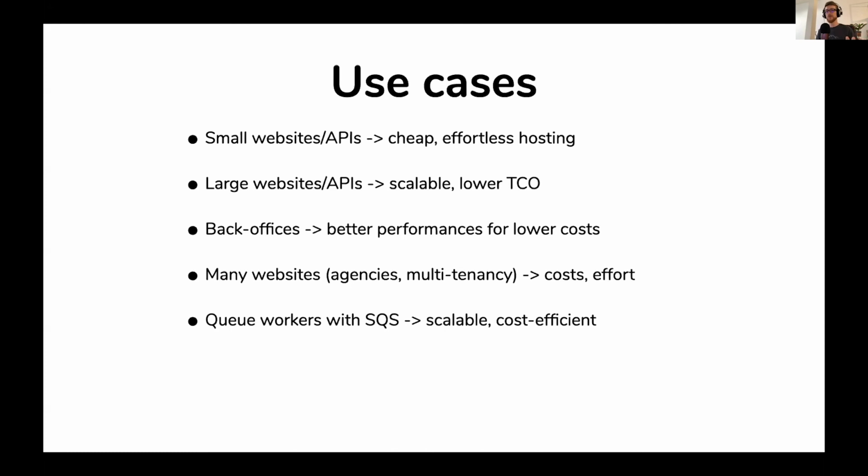If you have queue workers, those are perfect on serverless because they can scale without setting up anything, and you only pay for what you use. So you can have insane scale, insane parallelization for one worker during the night, and then during the day it's not running, there is nothing to do, and you don't pay for it.